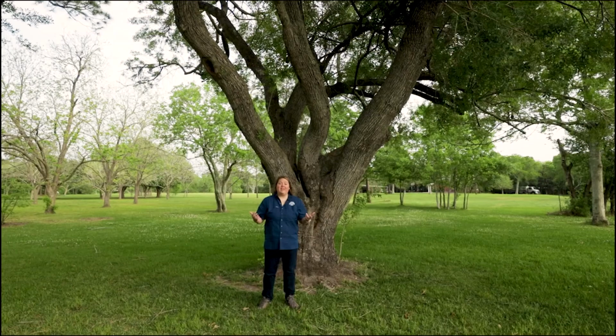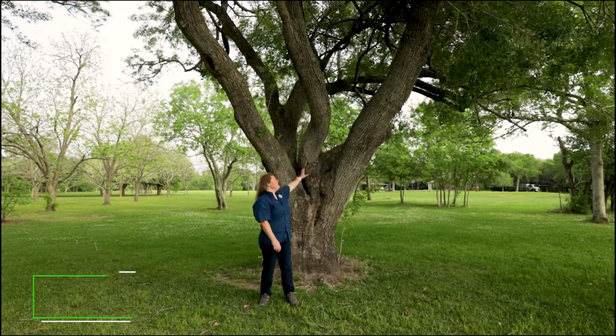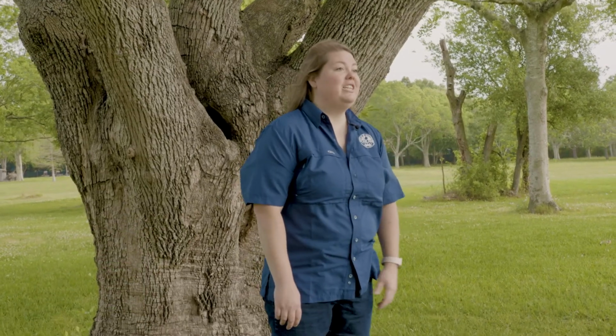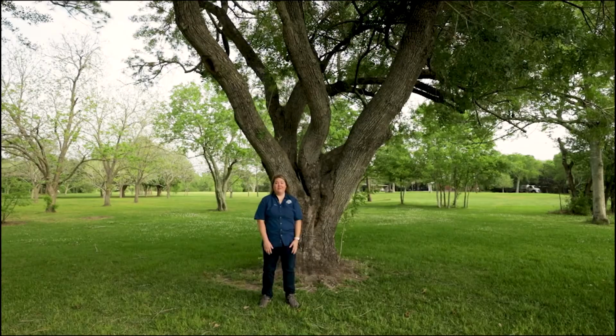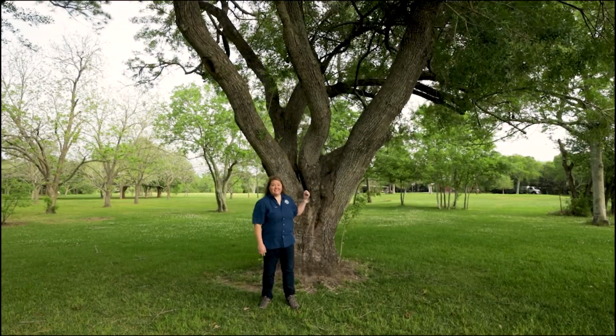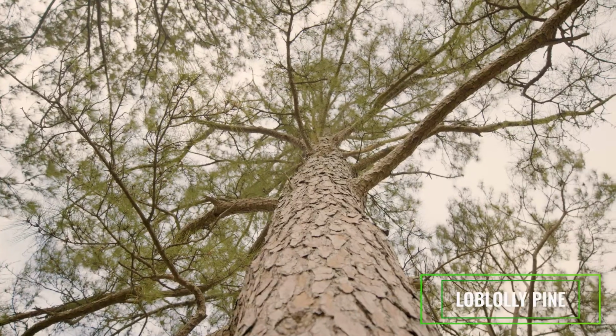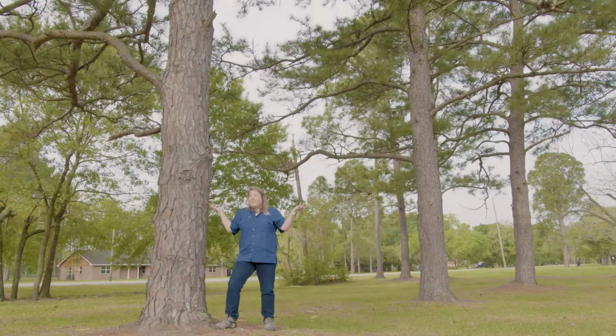So what kinds of trees do we have in Pearland? We have many different types of oak tree, like this live oak tree. Oak trees can take 30 to 40 years to fully mature. So this tree behind me is really old. Another tree we have in Pearland is the loblolly pine. These big trees can grow 2 feet per year.